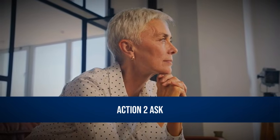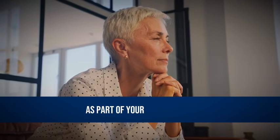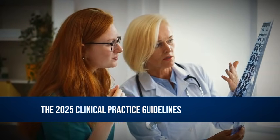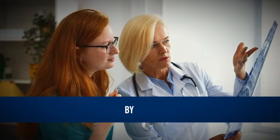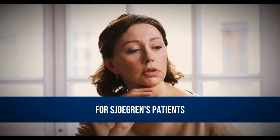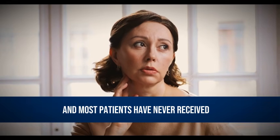Action 2. Ask whether a formal neurological evaluation has ever been ordered as part of your Sjögren's care. Reference the 2025 Clinical Practice Guidelines from Arthritis Care and Research by name. They recommend systematic neurological assessment for Sjögren's patients. This is the new standard of care and most patients have never received it.